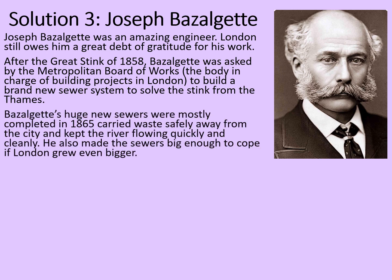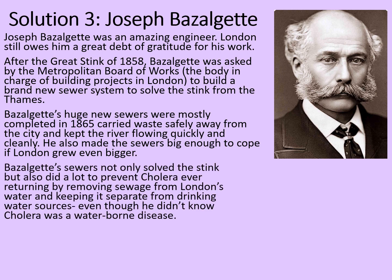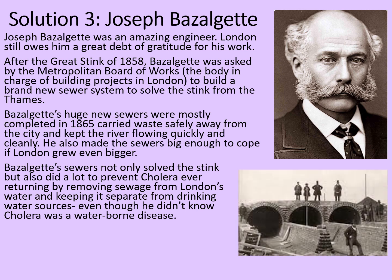Bazalgette's huge new sewers were mostly completed by 1865, and they carried waste safely away from the city and kept the river flowing quickly and cleanly. He also made the sewers big enough to cope if London grew even bigger, which of course it did. Bazalgette's sewers not only solved the stink, but they did a lot to prevent the cholera ever returning too. This was because the sewers kept the sewage away from the drinking water. It kept it separate. Even though Bazalgette didn't actually realise that this was what was causing the cholera. He thought he was solving the stink.